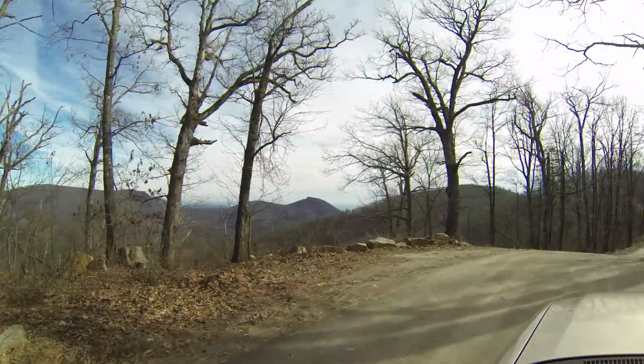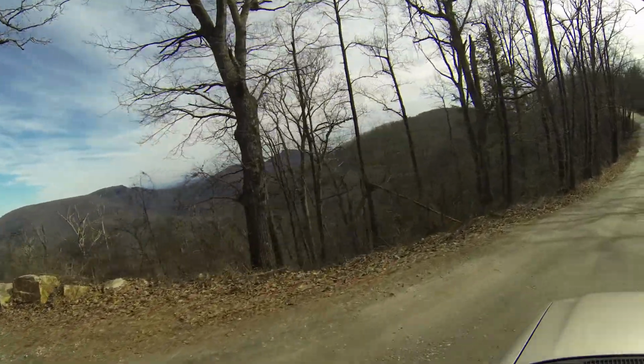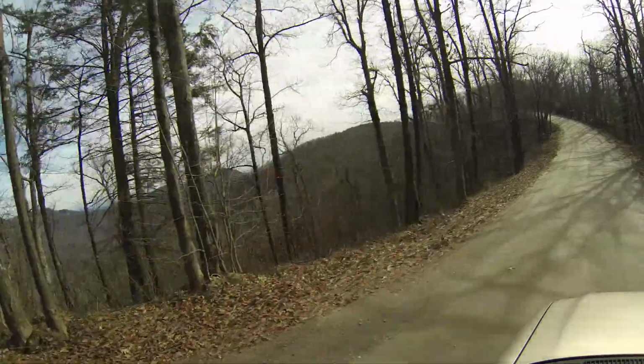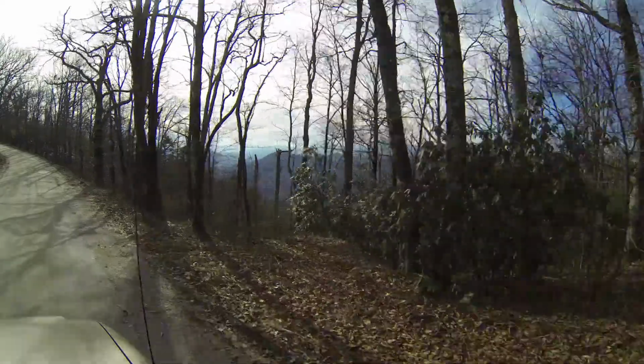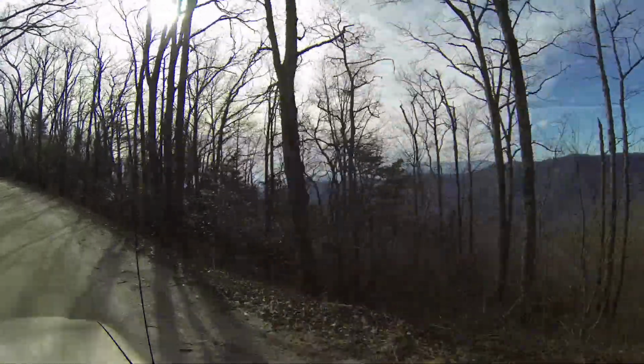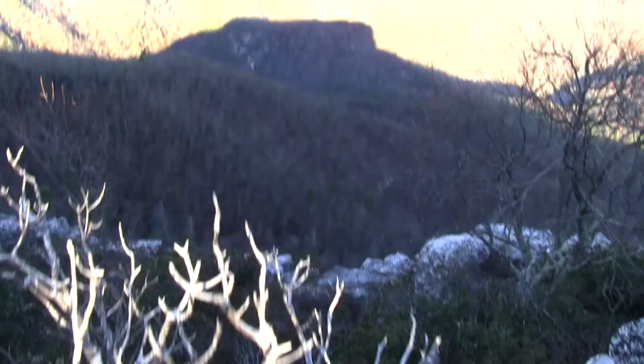There's Hawksbill, great view of that off to my left. So you can see it's sort of a beaky sort of mountain. When you get more out to the profile of it, you'll get to see what I'm talking about. So I wanted to be able to go up to the top of Table Rock and compare. What did it look like before the fire, after the fire?